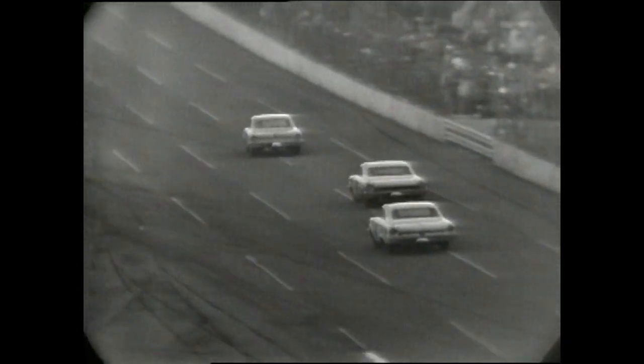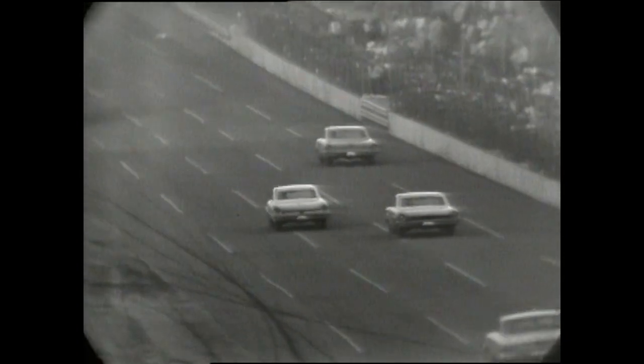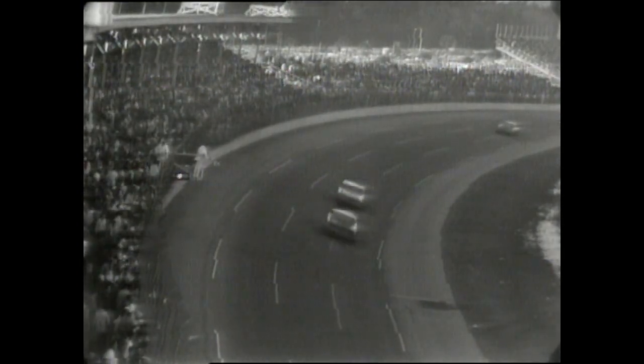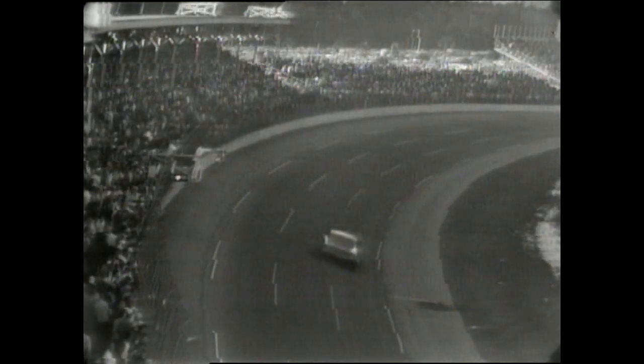The checkered flag is out, and here he comes. Under the checkered flag, Tiny Lund has taken it, and this really is a big victory for him. And in just a moment, we'll be back with him in the winner's circle at the Daytona 500 on ABC's Wide World of Sports.